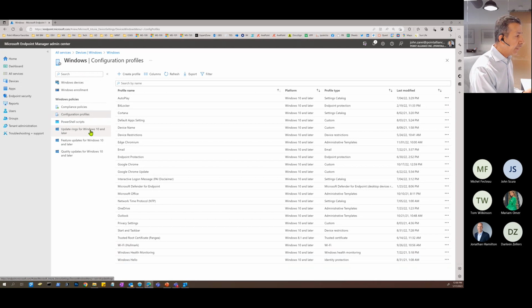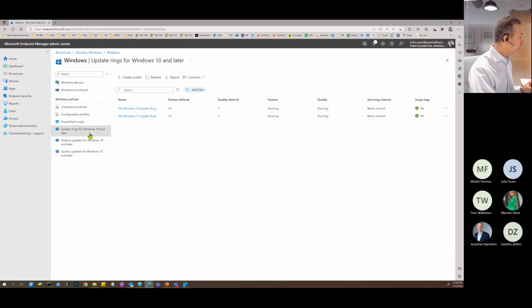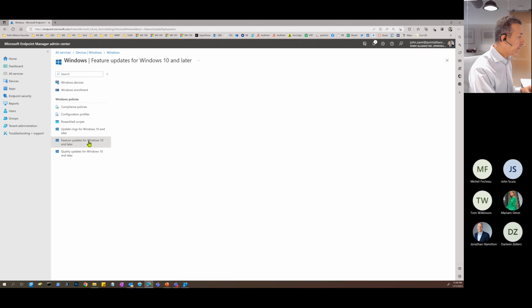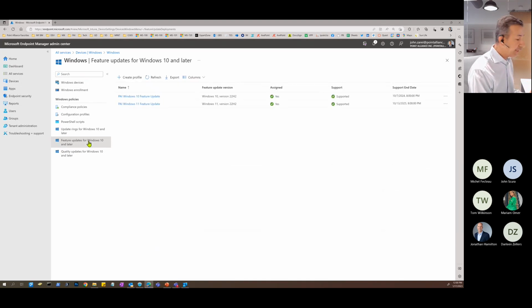And again, security is not just a one-time setup and done. We always have to make sure our devices are up to date and so on. So in this case, we have Windows update rings to make sure they're being updated for Windows 10, 11, and so on.